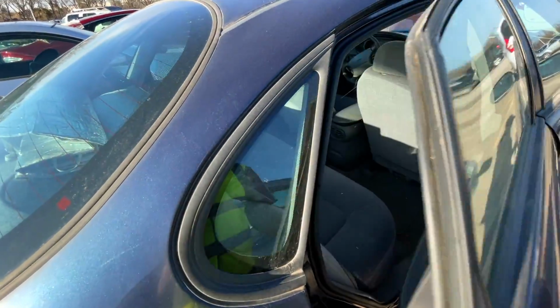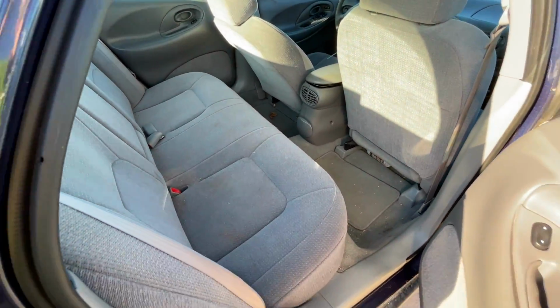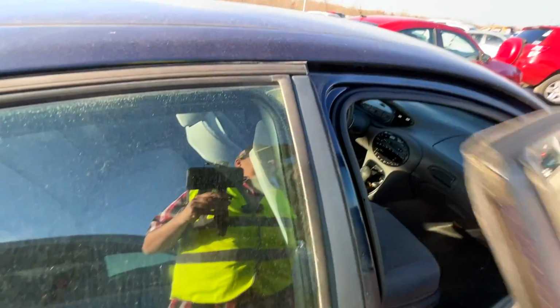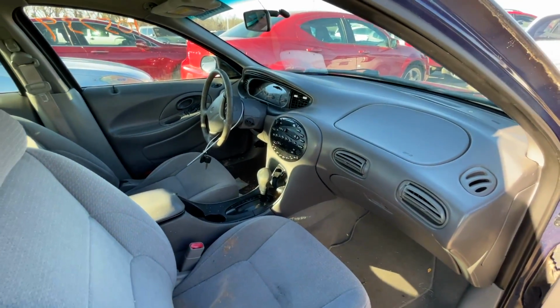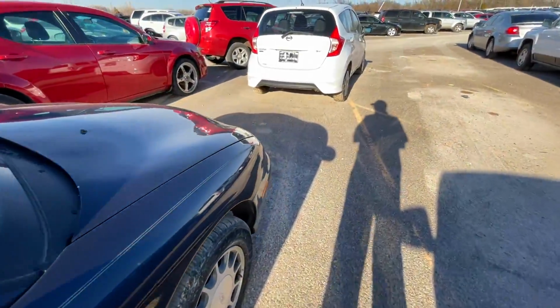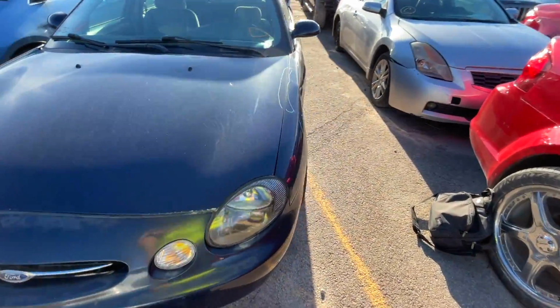Let's take a look at the interior. Oh, wow. This is very clean. Unusually clean. Probably belonging to an older person. That would be my guess. It's too nice. It's far too nice. Someone took very good care of this old girl.